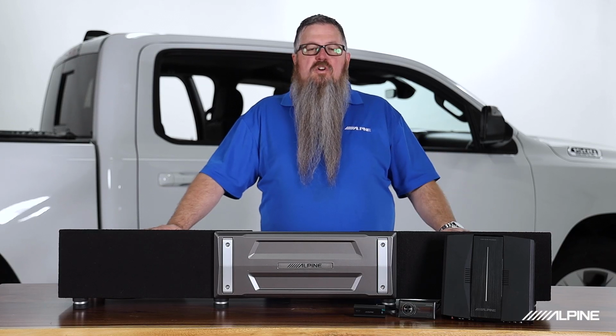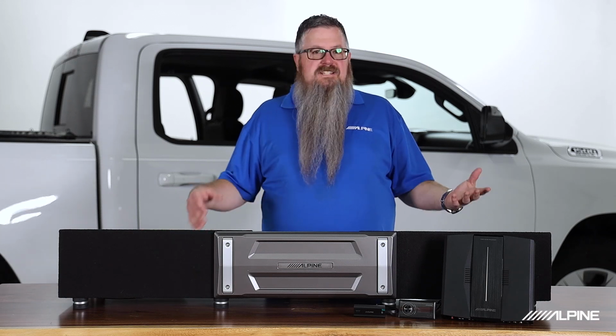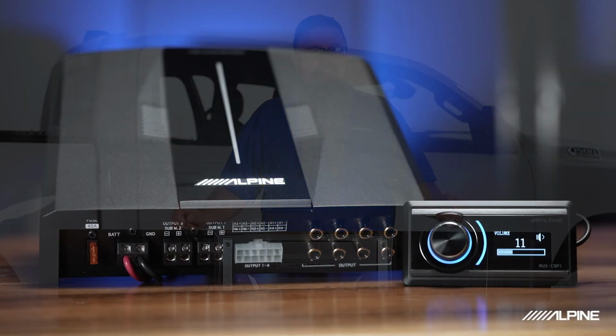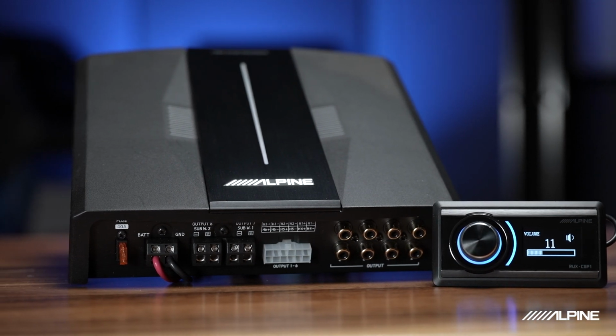So a lot of you guys at home might be asking, what is an Alpine OPTIM8? Is it an amplifier? Is it a DSP? And the answer is yes, it's both. It's actually an 8-channel amplifier and DSP all in one unit.